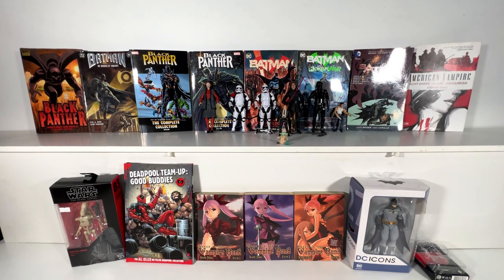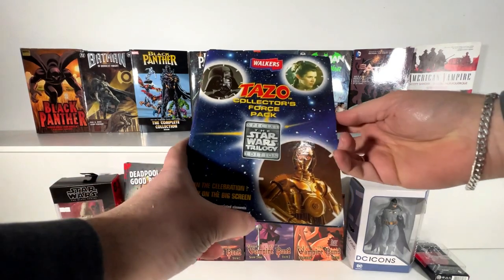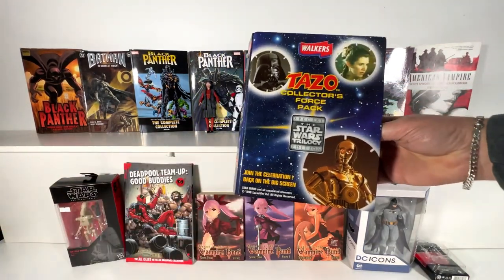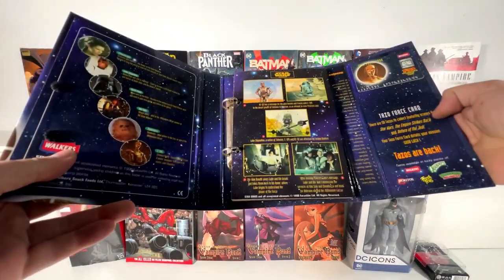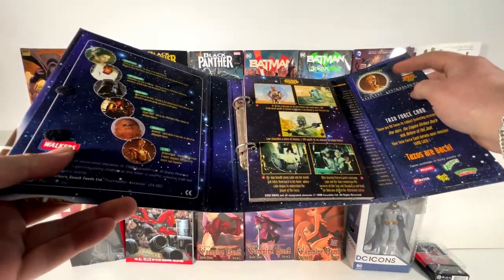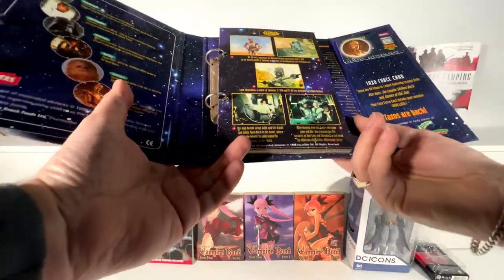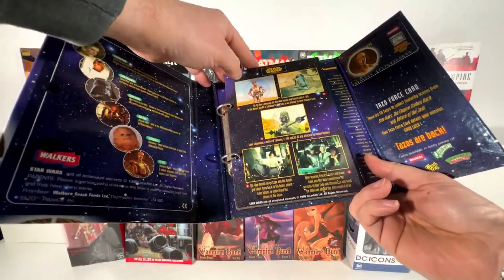Yeah, actually. Yeah, a long time ago in a galaxy far, far away. Star Wars reference, and the first thing out of the box is Star Wars. Everyone's had these, haven't they? But is this one complete? It's even got the Force card. It is complete. Well, we'll see. I think it's complete. If it's got that, it's bound to have the Tazos, isn't it?